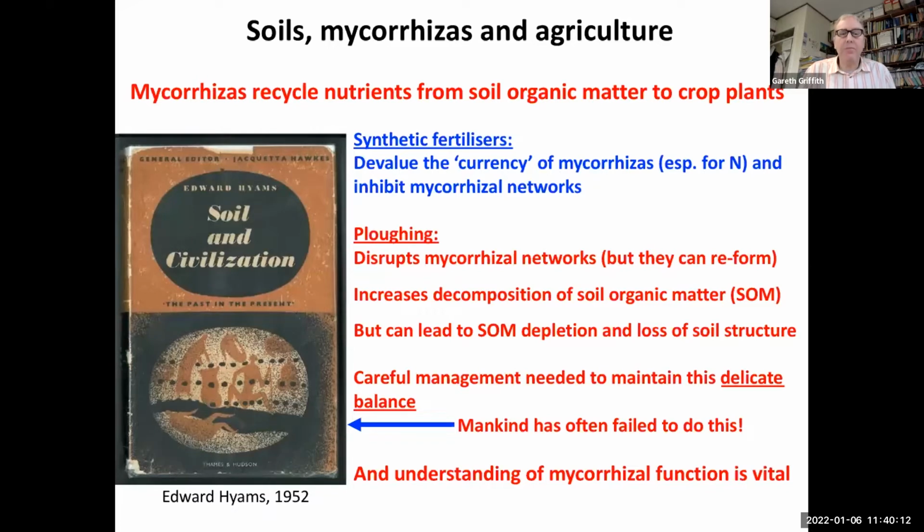As I mentioned, one of the effects of ploughing is to increase the rate of decomposition of soil organic matter, which is important for soil fertility. But if very deep and excessive ploughing, in combination with synthetic fertilizers, is undertaken for many years, you end up with soil organic matter depletion. And when the soil organic matter content goes below about a couple of percent, the soil starts to fail, because you get a loss of soil structure, and the ability of the soil to retain water and moisture, and also to resist flood events, is compromised.